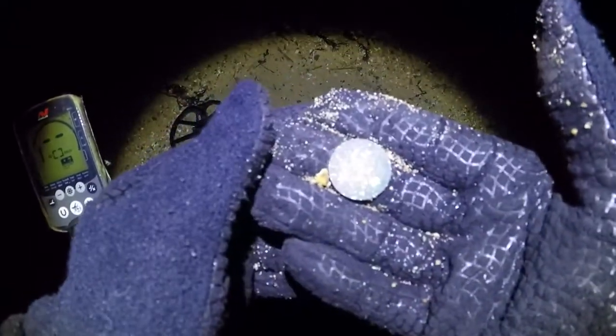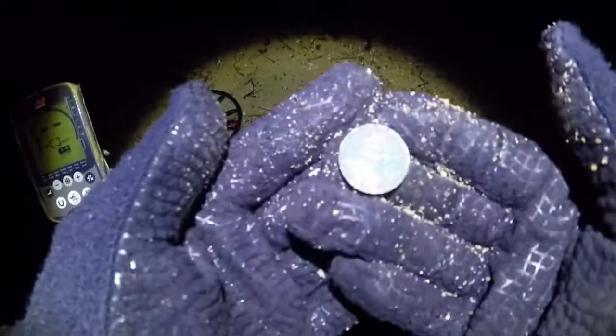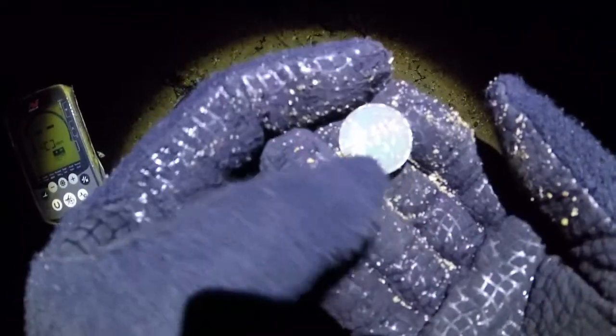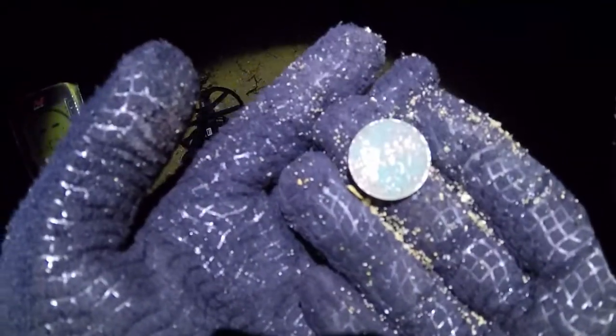Oh, it's silver actually. Oh, yes, that's silver. So, not sure what that is. I'll have a closer look. Actually, it might be a 10 pence. Oh well, let's have a closer look.